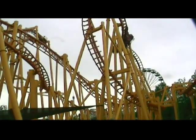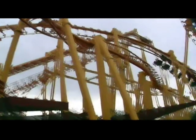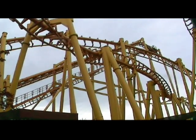That's the first loop combination that goes through. It's sort of unique because it's sort of like a vertical loop slash corkscrew concept. And then there's a heartline roll here that we'll show you in a moment.